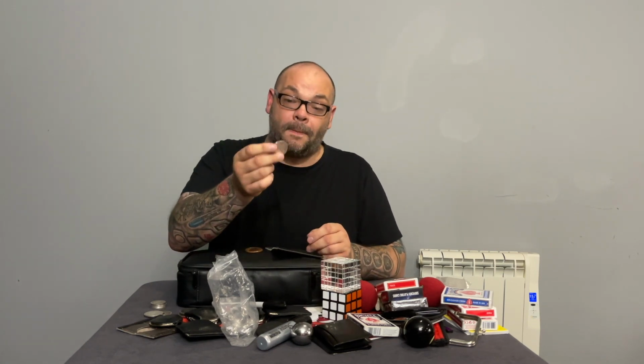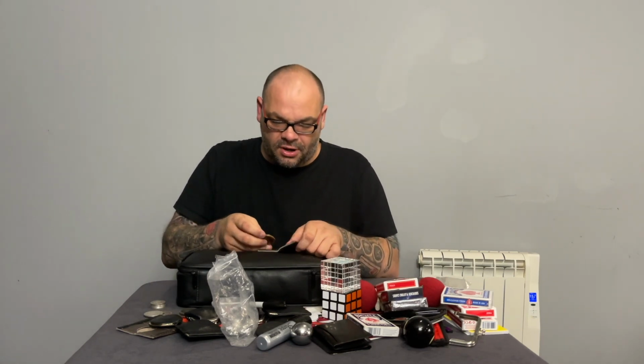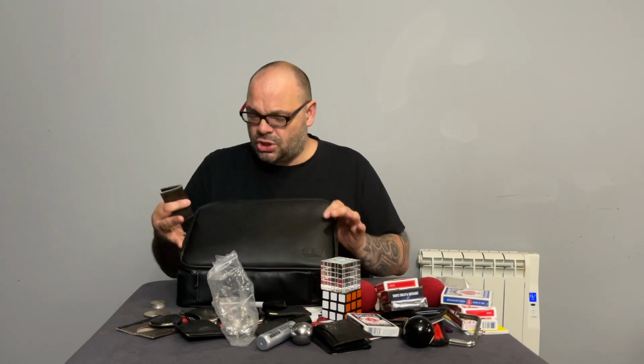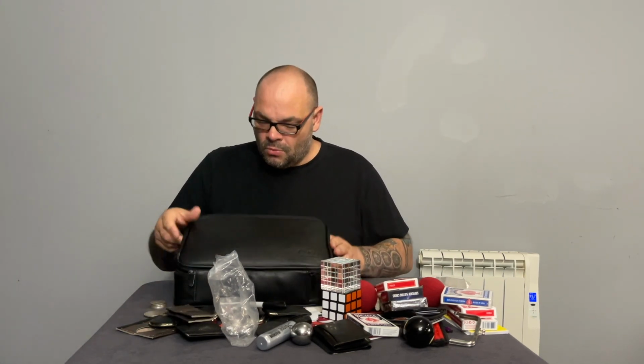But this is a copper silver flipper, so it's a copper silver coin that's also a flipper, but you've also got a shell that fits over it. So you've got a copper coin that becomes a copper silver coin that becomes a flipper, and there's a lot you can do with that. It's on my Mirage coin set DVD. You can't get them anymore. I don't think World Magic Shop are ever going to release it again, but you can sometimes get it on secondhand sites. But that's the Mirage coin set.